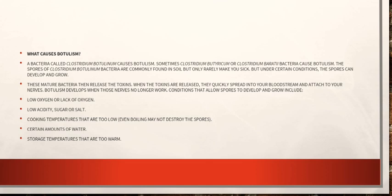What causes botulism? A bacteria called Clostridium botulinum causes botulism. Sometimes Clostridium butyricum or Clostridium baratii bacteria cause botulism. The spores of Clostridium botulinum are commonly found in the soil, but only rarely make you sick. But under certain conditions, the spores can develop and grow. These mature bacteria then release the toxin. When the toxins are released, they quickly spread into your bloodstream and attach to your nerves. Botulism develops when these nerves no longer work.